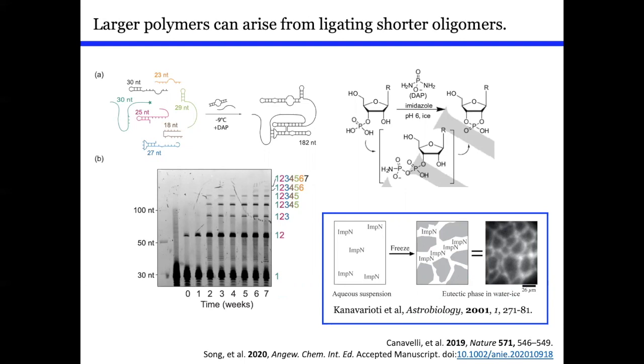These reactions were carried out in the eutectic phase of a water-ice mixture, which Diemer and colleagues earlier had showed that freezing solutions of activated nucleotides could substantially promote their polymerization by essentially excluding the activated nucleotides from the ice lattice and thereby concentrating the reactants. So in some sense, this is another example of reactant pre-organization.